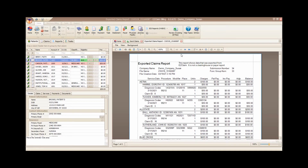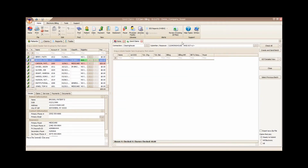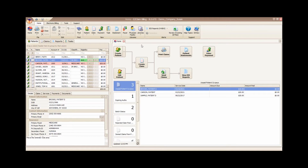Now we do also have the ability to connect to other clearinghouses of your choosing. We also partner with Waystar and ClaimMD. We have clients also using Office Ally or Validate. So those connections are available. And our library settings up here for EDI connections.